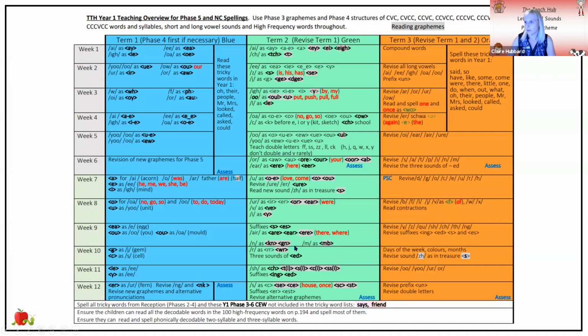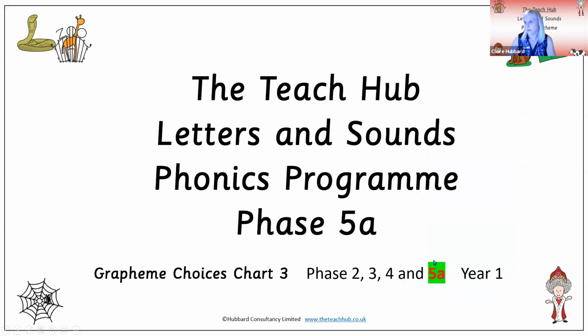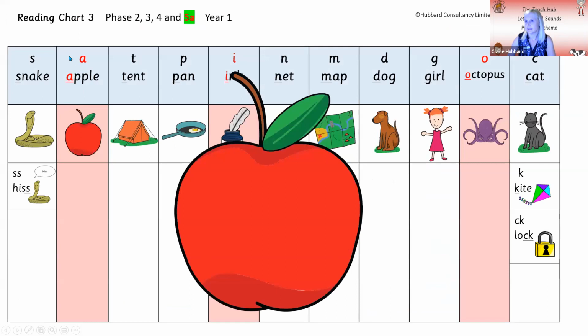And this is the year 1 overview. And we start with the first term here where we've got just 6 weeks and then some revision. And the 6 weeks, the first 6 weeks is 5A, and these are our illustrated charts. And if they've not got a little green mark on highlighter, that means they were taught in phase 3.